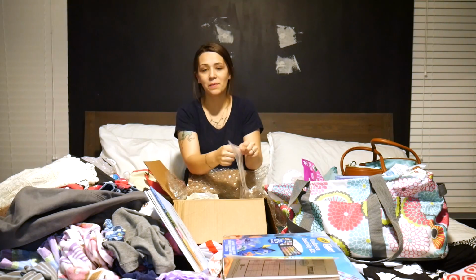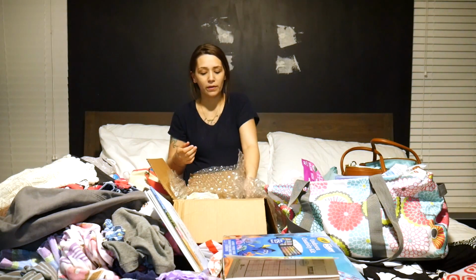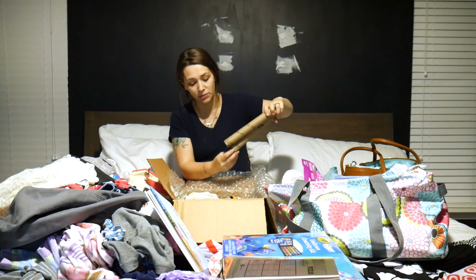And so I have got a whole goodie box full of things that I ordered from Young Living to help keep me well. I'm just going to take you through and show you some of the things I got and tell you a little bit about why, because not everybody is familiar with essential oils or with Young Living. This is my goodie box for the month, and I'm so excited about this order. Several of these things actually came free with my order this month, which is really exciting.